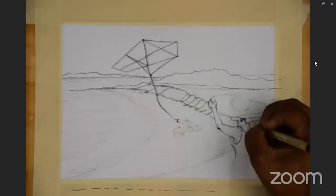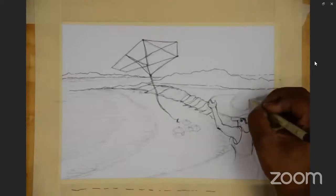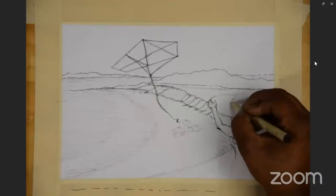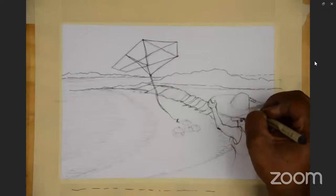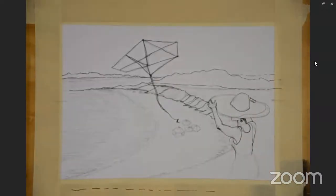So this way now, her arm is over here on the side, and now I can make it seem like her hand is doing this. That's by showing a couple of fingers up there. Makes it feel like she's grabbing the hat from the opposite side so it doesn't fly away. See that?